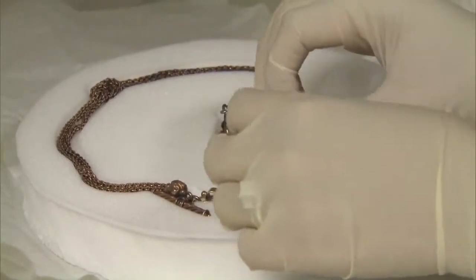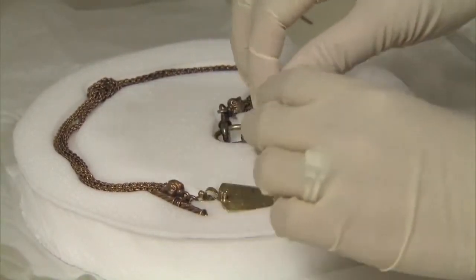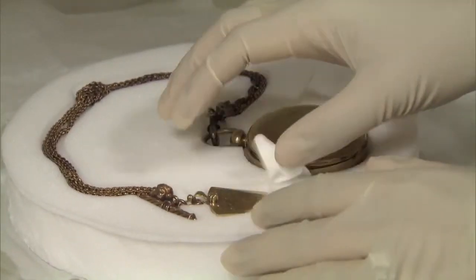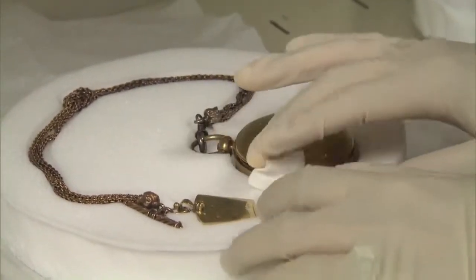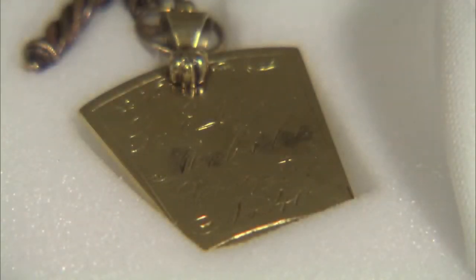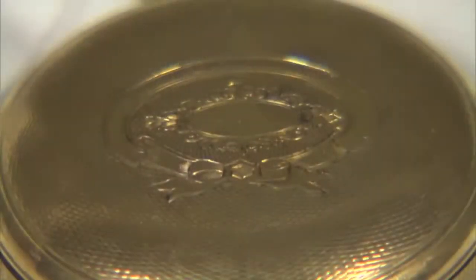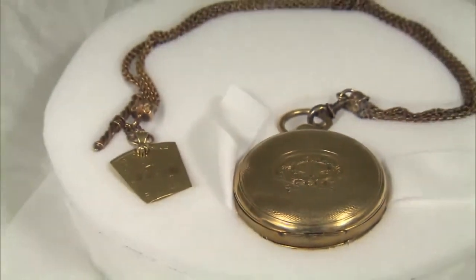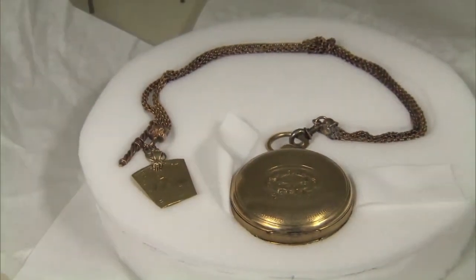This is Dixon's watch. The gold pocket watch was found in his pant pockets. And on the fob, he has his name engraved and his Mason chapter. It says, George E. Dixon, Mobile chapter number 40. It wasn't that difficult to conserve gold because it's gold. So it doesn't corrode like other metals will.